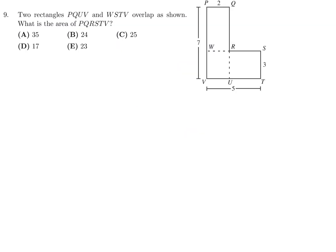Two rectangles PQUV and WSTV overlap as shown. What is the area of PQRSTV? All right, well, they've sectioned it off pretty nicely for us, so we can do this pretty easily. This is 2, and this is 5. So that means from here to here must be 3. So label that 3, label that 3. This is already 3, so that means this is 3 and this is 3. If from here to here is 3, and this whole thing is 7, then that means that from here to here is 4.